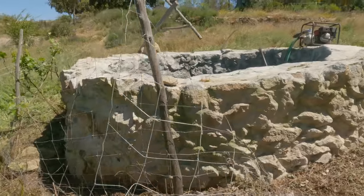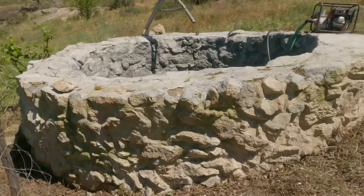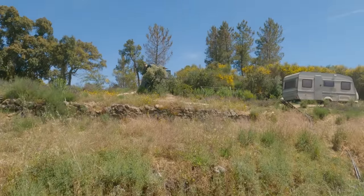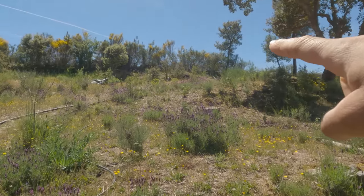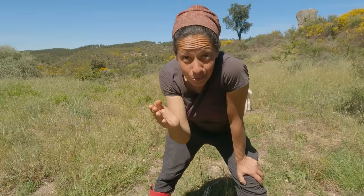All our water that we use on the land comes from this one well. And to have water in our tiny home where we live, we have to pump it up from the well all the way up to a tank on the top of one of our hills, and then gravity fed into another tank and then into our gypsy caravan. And that's how we have running water over there.